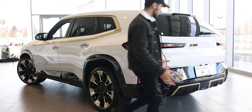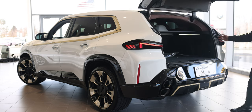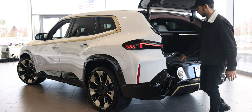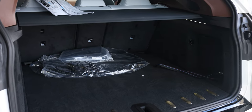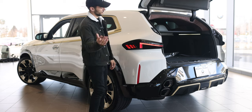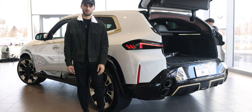So to open the trunk, I actually think the button is right here, and then it opens up. And you do actually get a really good amount of trunk space, which is great. But for an SUV, that's kind of what you expect. And you could push down the seats as well, and you'll get whatever you want inside your XM. When you're really, really late for soccer practice, you can just fill the trunk with whatever you need and get there in a jiffy. You might not look good doing it, but you'll get there pretty quick.